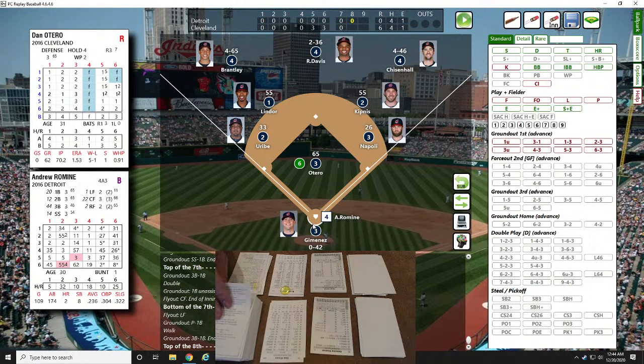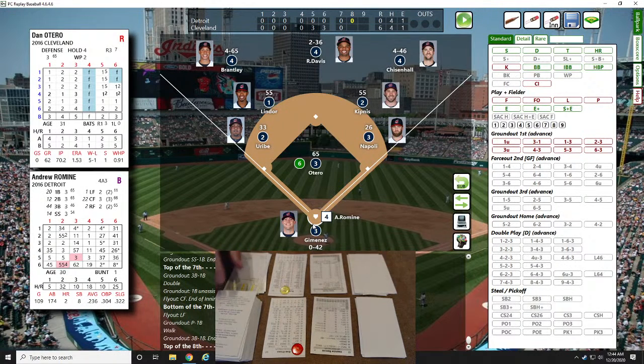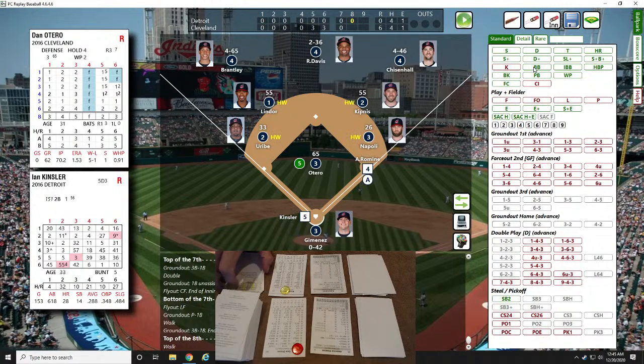Let's see what kind of day Dan's going to have in the 8th inning. He rolled a 5. That's going to be an excellent day. And he's going to be facing off against Romine. Uh-oh, 2-2. And we got to see what kind of check that's going to be. In the 8th inning, that is an 8. And 4-11 will be a walk. So, first walk given up by Cleveland pitching.